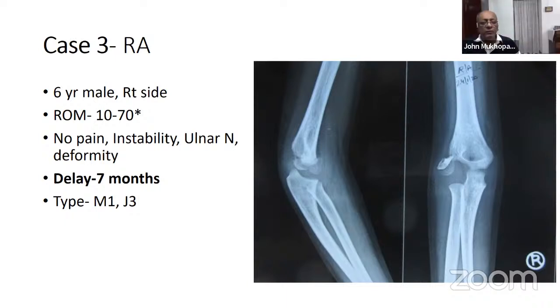Yeah, I think between 6 weeks and 3 months is a gray area. Okay. Less than 6 weeks, definitely open reduction and internal fixation. Between 6 weeks and 3 months is a gray area. And after 3 months, I don't think in the exam you should answer open reduction and internal fixation.